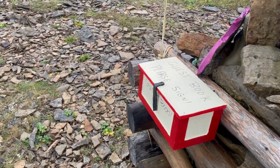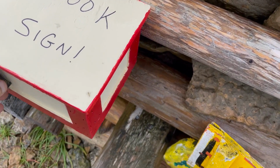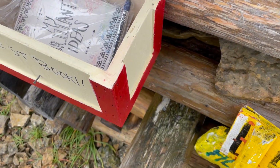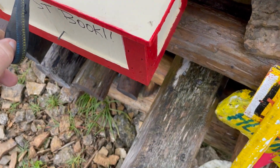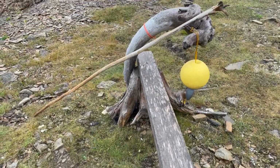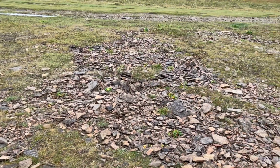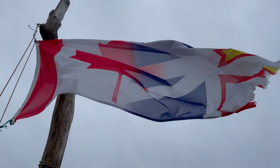There is a guest box or guest book, please sign. Open it. There's a nail you have to pull out here. And there's the guest book. I'll have Joyce do that later because she's into that sort of thing. And it goes out to this post and this piece of driftwood and Canadian flag. A little weather beaten, but still flag.